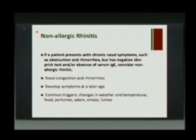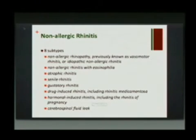So there are 8 subtypes. You have the non-allergic rhinopathy, which is previously known as vasomotor rhinitis. You have the non-allergic rhinitis with eosinophilia, atrophic rhinitis, senile rhinitis, gustatory rhinitis, drug-induced rhinitis, including rhinitis medicamentosa, hormonal rhinitis, including the rhinitis of pregnancy, and the CSF leak. So these are all classified as non-allergic rhinitis.